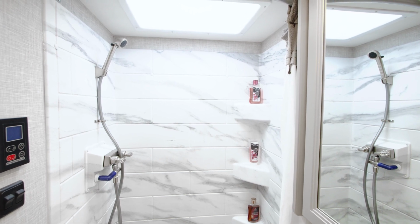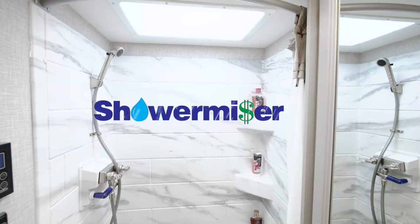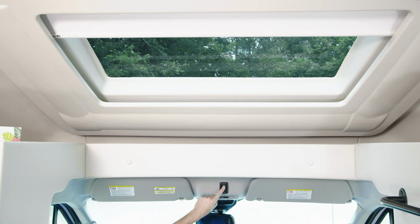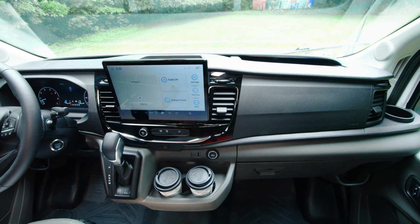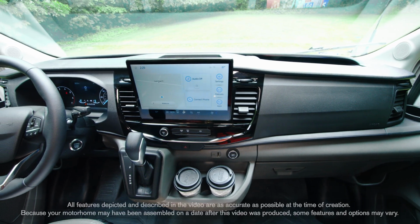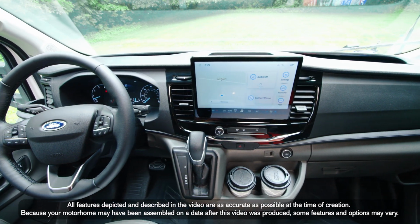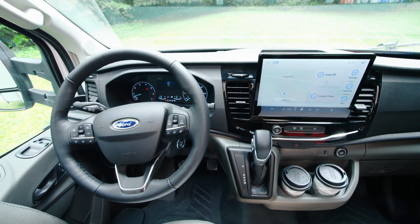There's a skylight above, and you have the Shower Miser hot water recycling system on board. Moving up front, under the skylight with power shade, we move into one of the best parts of owning a Gemini, the drive. The way a dash looks and is set up can make or break a vehicle, and this is dialed in. The Gemini features a beautiful, easy-to-use dash.